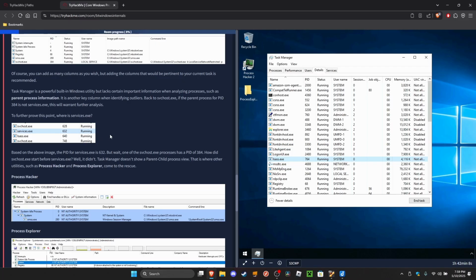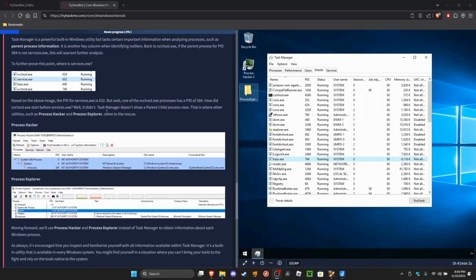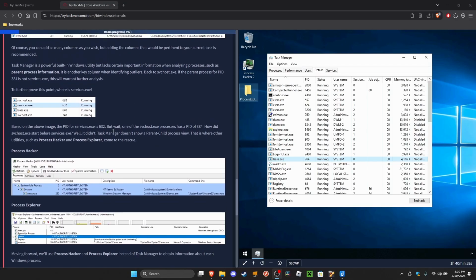Task Manager is a built-in Windows utility, but it lacks certain important information when analyzing processes, such as parent process information. That's another key column when identifying outliers. So back to svchost. If the parent process for PID 384 is not services.exe, then this would warrant further analysis. So here you can see all the different processes again, and based on the above image, the PID for services.exe is 632. But wait, one of the svchost processes has a PID of 384. How does svchost start before services.exe? Well, it didn't. Task Manager doesn't show a parent-child process view.